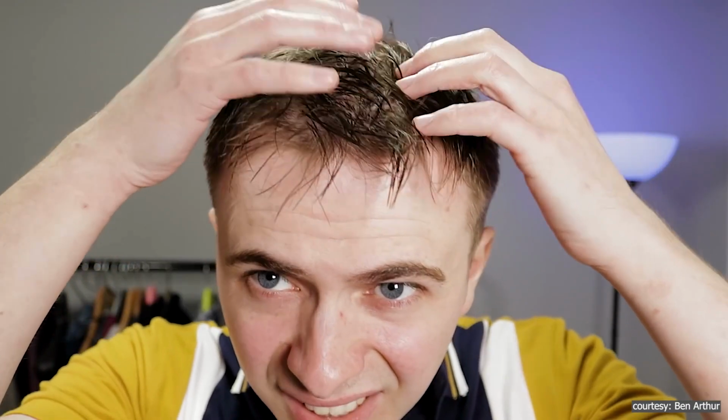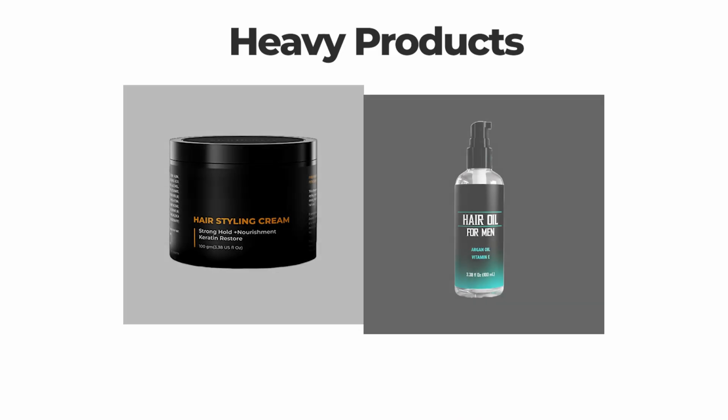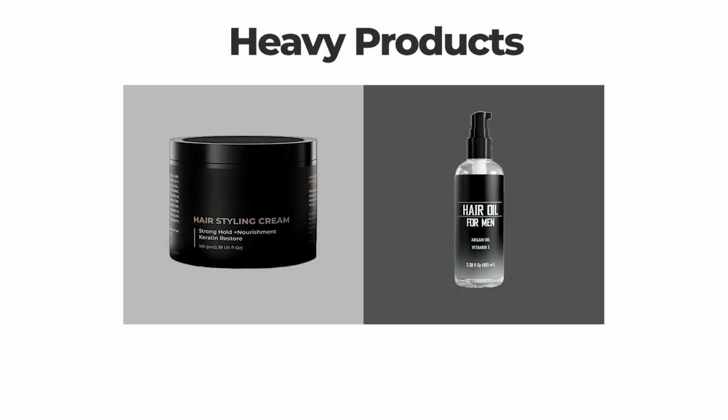Hair texture. This means how thick or thin your hair is. If you have fine hair, your strands are thin and delicate. Fine hair gets oily quickly because there is less hair to absorb the oil from your scalp. Heavy products like thick creams or oils can weigh it down and make it look flat. Instead, you should use lightweight products like mousses or sprays that add volume without making your hair greasy.